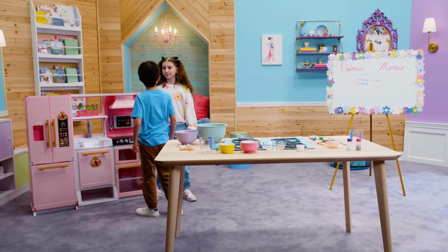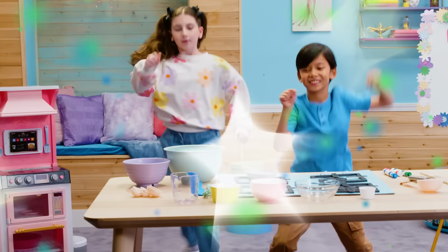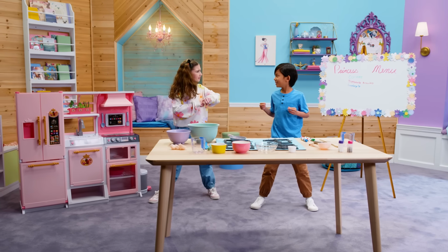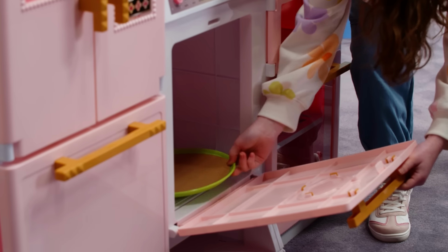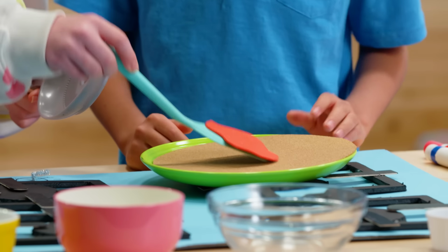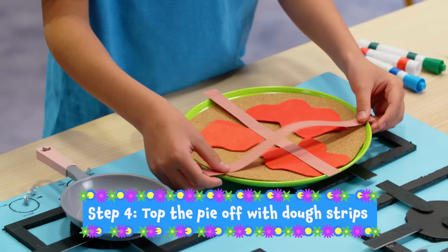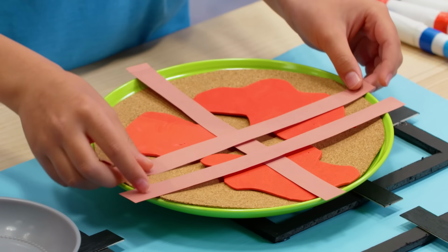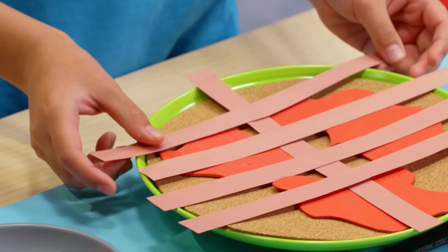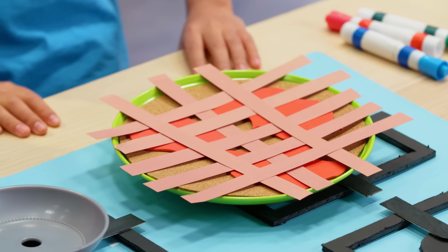Should we have another dance party? Yep. I think it's done. Okay, then you add the gooseberries in and top it off with another layer of dough. So I think we should do a crisscross pattern like they usually do. Wow, that looks so good.